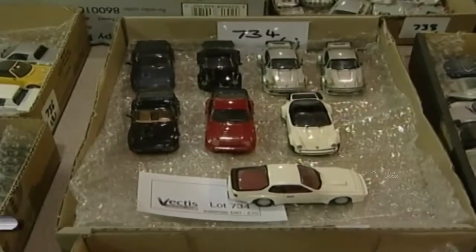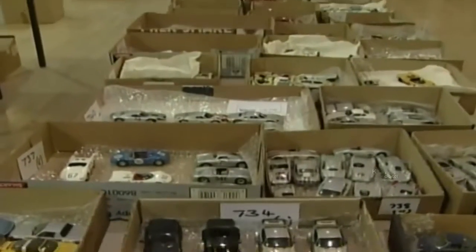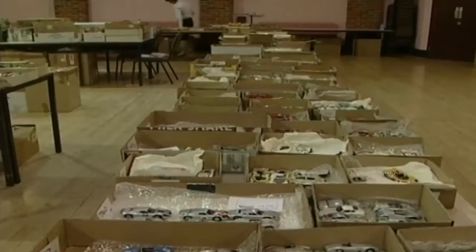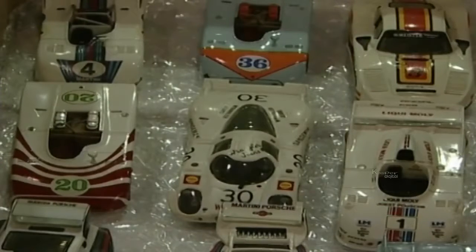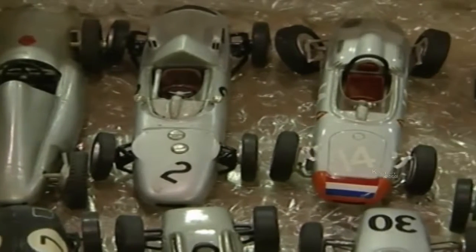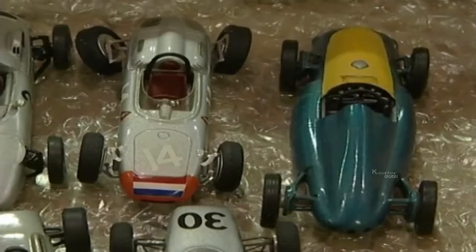And now, an auction of motoring exotica on a slightly smaller scale. 2,000 model Porsches went under the hammer in an auction of toy memorabilia. Packed in boxes ready for viewing, the Porsches are amongst 600 lots. The cars range from resin models to those made of metal and date from the 1950s to the present.